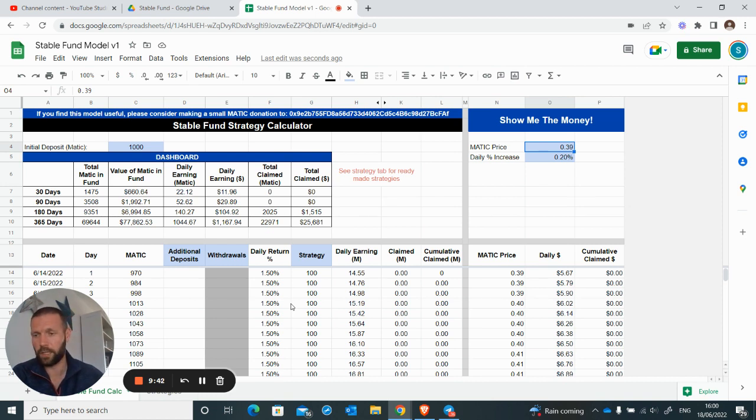You know, what is your risk profile? Are you someone that wants to get your money out really quickly and then just play with house money? Or are you going for something longer term where you're happy to take a bit more risk at the beginning in the hope that it pays off in the long term. So this calculator allows you to play around with all of these different things.